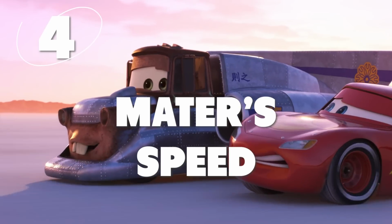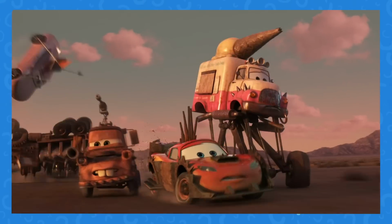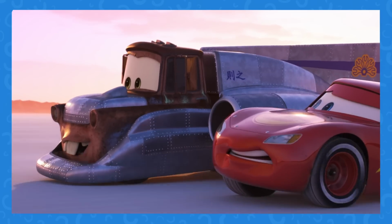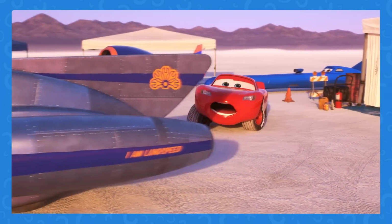Number 4. He had his moment to shine. It's been mentioned many times how this miniseries steered clear of any major racing. But when it comes to Mater, that's a whole new story. In Cars on the Road, we got to see Mater drive faster than McQueen himself thanks to some crafty add-ons that basically gave him plane jets as a boost.